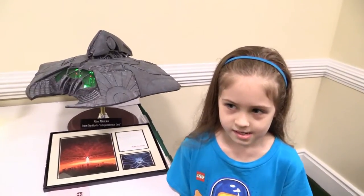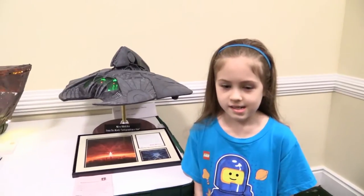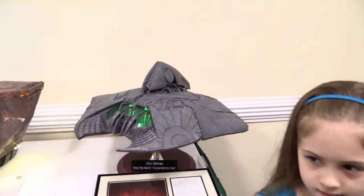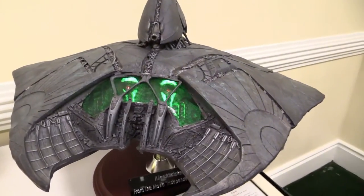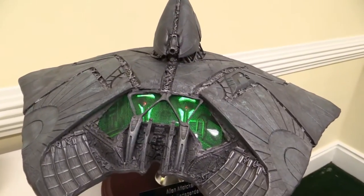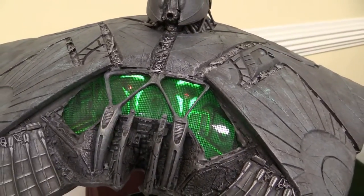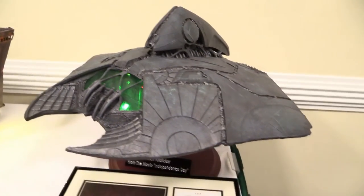Hey Chris, look at this one. Does this look familiar? I had my daughter stand next to it so you can see how big it is. It's monstrous. Look at this. Okay, I'm gonna get in tight on it so you can see here. Of course, I think you did a better paint job, Chris. But look inside here, this is awesome. He's the largest Star Wars collector. Look at that.